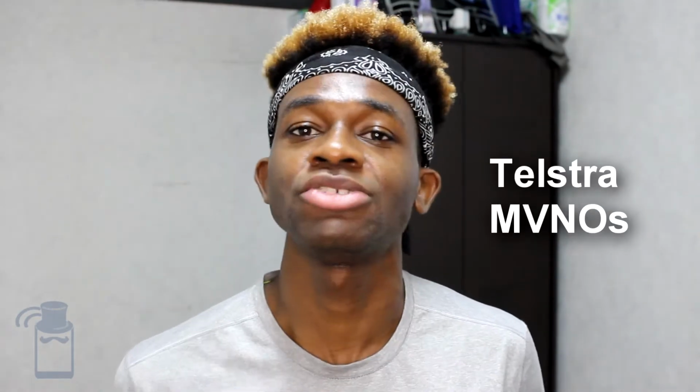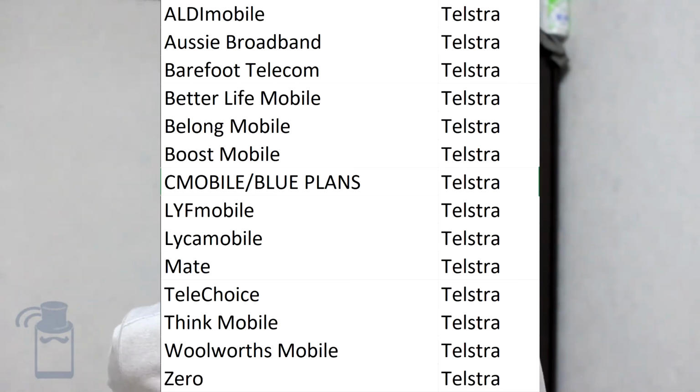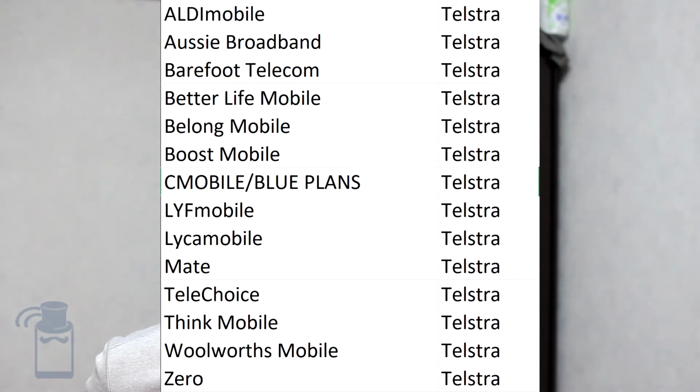So, as I mentioned earlier, there are many MVNOs in Australia. You may be wondering, which MVNOs use the Telstra network? Well, I will tell you right now. Aldi Mobile, OC Broadband, Barefoot Telecom, Better Life Mobile, Belong Mobile, Boost Mobile, C-Mobile/Blue Plans, Life Mobile, Leica Mobile, Mate, Taylor Choice, Think Mobile, although Think Mobile also uses the Vodafone network for some reason, Woolworths Mobile, and Zero. The operators that I just mentioned are prepaid operators, which offer prepaid services, and postpaid only, so they only offer postpaid. So that's the difference between the full Telstra network and the wholesale network.